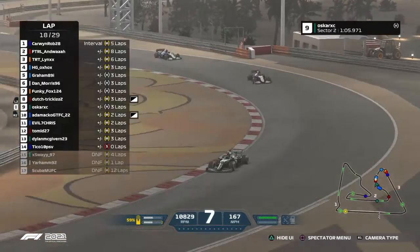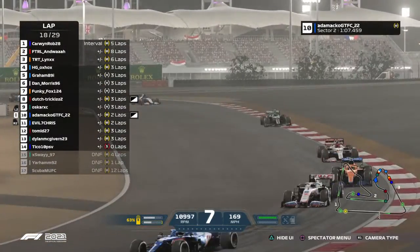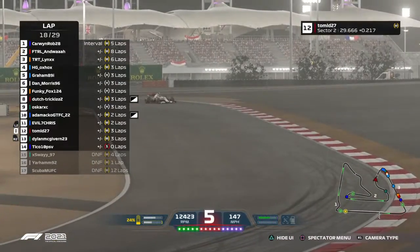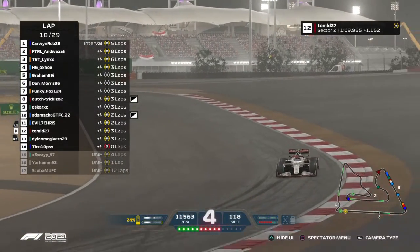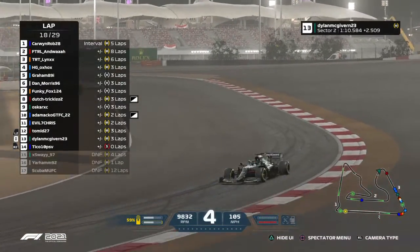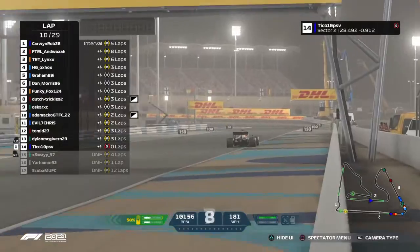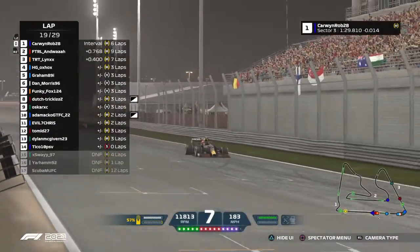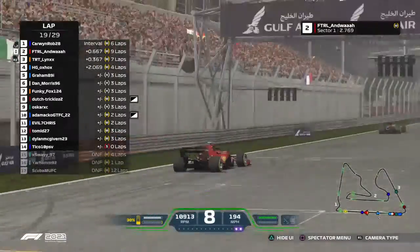Oscar clinging on resolutely into P9 as well. And Amako trying to get on terms. His teammate coming with him. Tom Spy haven't got back into his car. It's just not working out for him tonight. Dylan as well, he'll be so unlucky something's happened to him. Dropping down the order. Tico, his race has just not gone to plan. The no line experiment not really working out for him tonight.